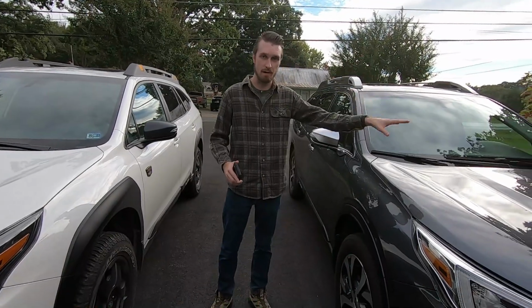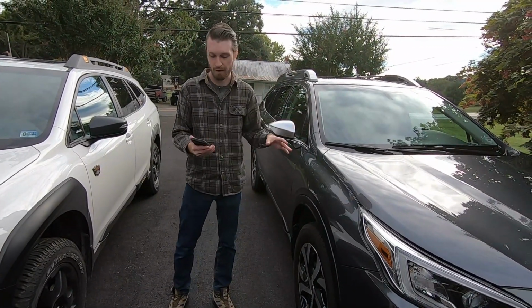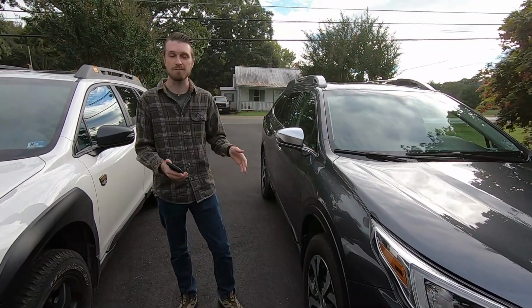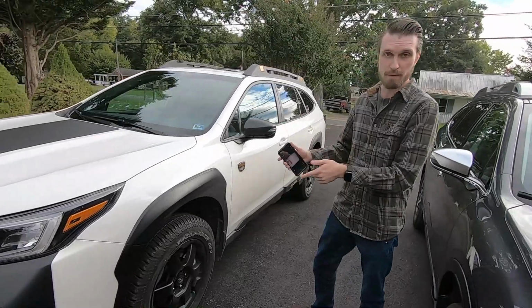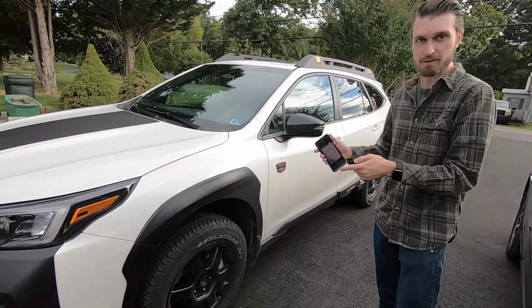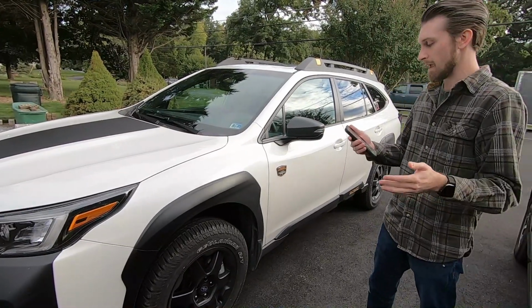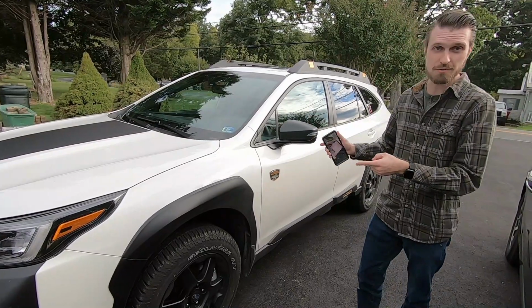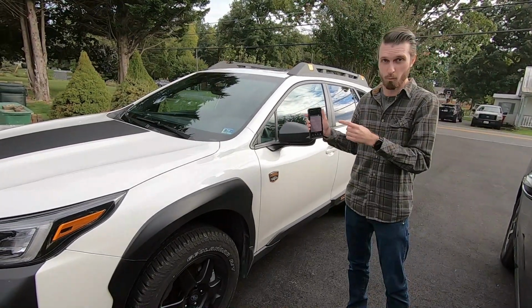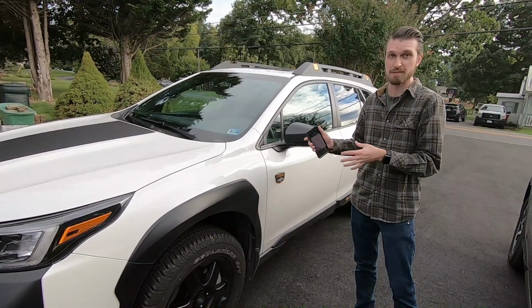This happens to be non-turbo. It's Subaru's run-of-the-mill 2.5 liter boxer that has 182 horsepower and 176 pound-feet of torque. And then over here is Subaru's newer mill, which is the 2.4 liter boxer, turbocharged. It has 260 horsepower and 277 pound-feet of torque. And I was a passenger in this today, and I can tell you it is probably the fastest Subaru of recent time that I have actually sat in.